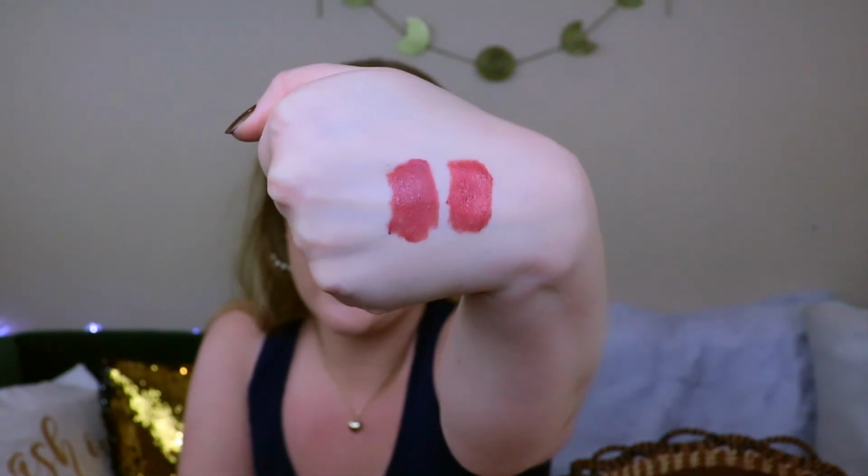All Ofra lipsticks are $20. I got these on sale. The Pasadena, I actually had an old one that was going bad, so I'm glad I got a new one. So these are both new, but Mocha is completely new to me, and I love it, and I wear it all the time, and Pasadena's been a love for like 2 years now.